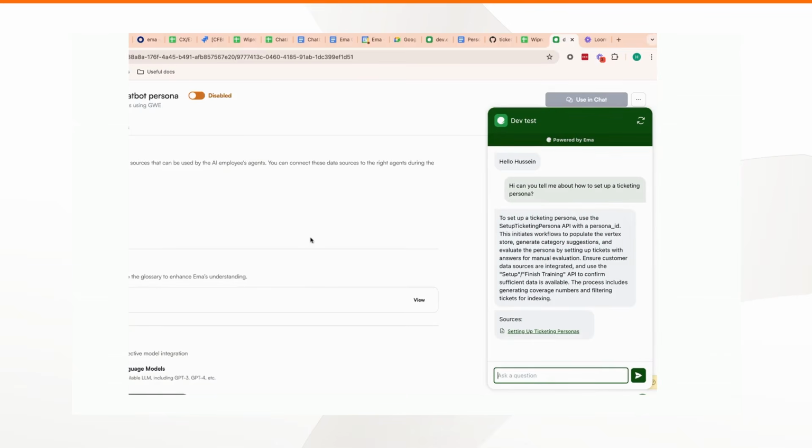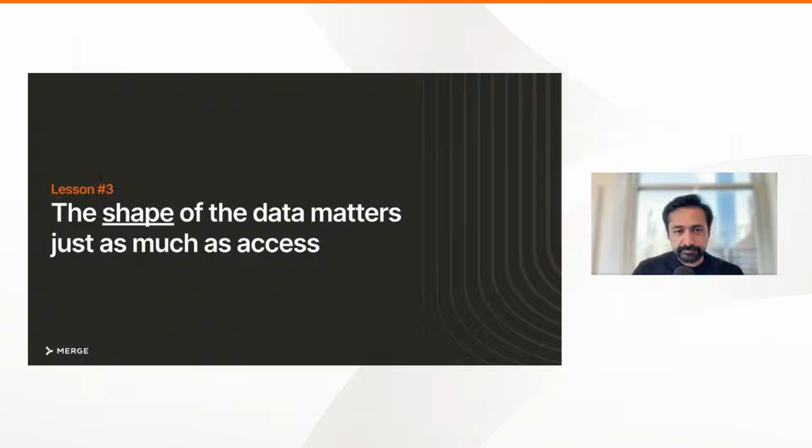And so, yeah, you can see that not only is it able to give us the answer, but it also gives us a link to the source that we've just uploaded. So EMA solved the access problem.